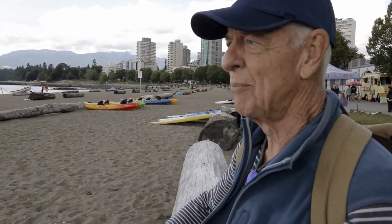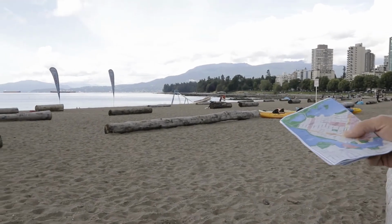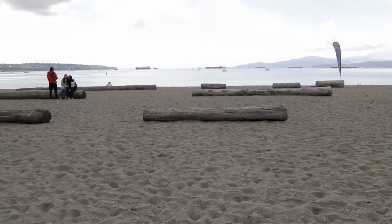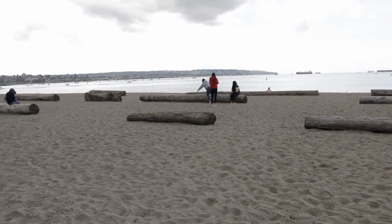This is English Bay Beach, one of the most popular in the city. It's quite wide at the moment because it's a lowish tide. These logs on the beach are a great thing for people to sit on or lean against, and you can also do lots of tours, kayaking and other things from this beach.